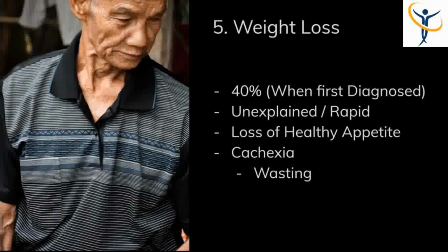And this goes far beyond just weight loss. This is where your body is completely wasting away, basically. And this happens in as many as 80% of late-stage cancers. Remember when I said that there are some cancer promoters? There are some things that have to be present to drive that process forward.